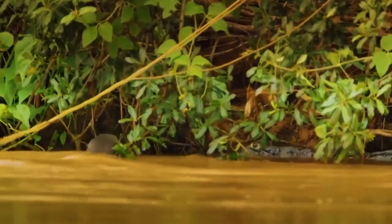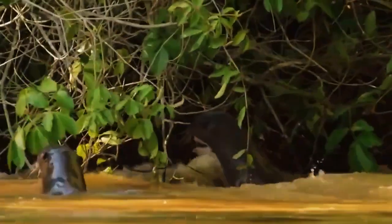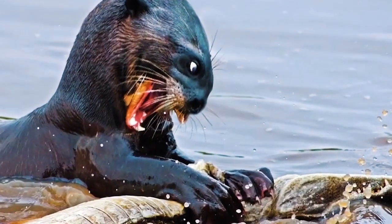Our next clip shows a family of otters avoiding a caiman attack. It was a close call, but everyone is safe. Otters seem to manage very well when confronted by caimans.